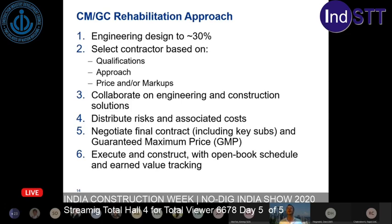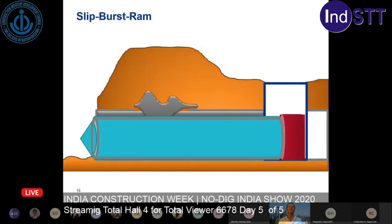Then you negotiate the final contract, including your key subs, right? So this is not something where the contractor takes the bid and then goes to find subs to do it. Those key subs are identified ahead of time, along with a guaranteed maximum price. And then you execute and construct. You've got an open book schedule and earned value tracking. So that's the transparency that gives you insight throughout the project.